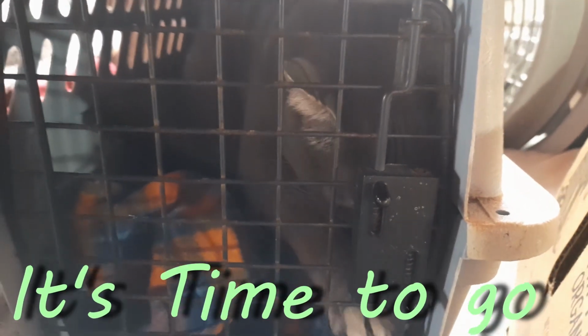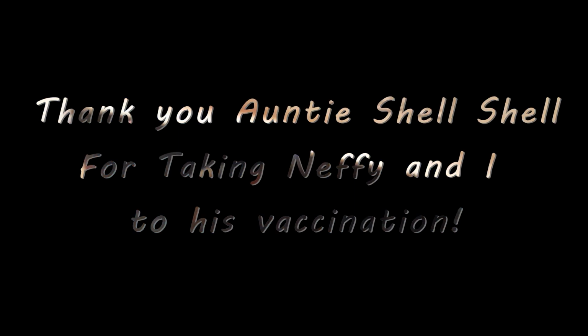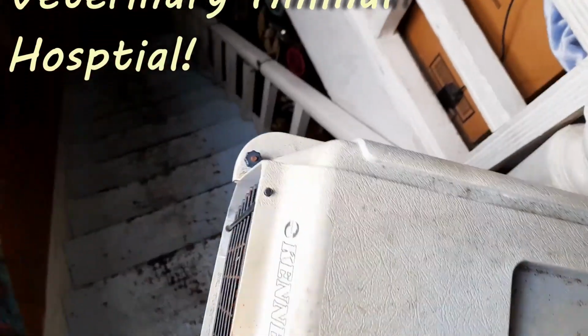It's time! And somebody is trying to figure out how to get out of here, even though just 5 minutes ago, he was in here just fine. It's time for his journey. We are going to be traveling with his Auntie Shell today, and thank you very much, Auntie Shell, for taking us. Here we go. Here we are on the journey. We're going to Myrtletown Veterinary. It's time for somebody's vaccination.